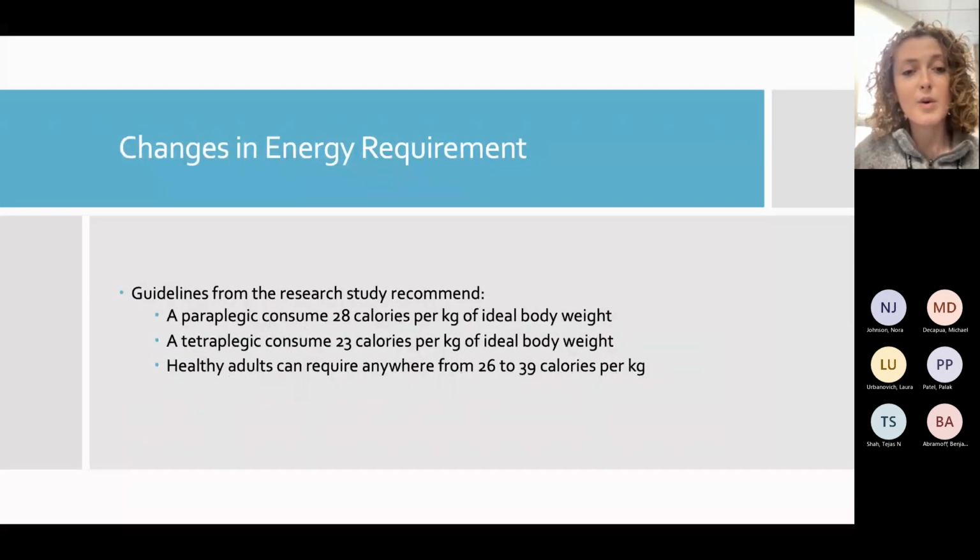So another research study developed these guidelines that would try to give us an energy estimate per kilogram of body weight, how many calories they should consume per kilogram. And they found that a paraplegic should consume about 28 calories per kilogram, whereas a tetraplegic should consume about 23 calories per kilogram. And to put this in reference, a healthy adult without an injury should require anywhere from 26 up to 39 calories per kilogram. So you can see there's a very big discrepancy in how much they should be consuming. And again, if we are not giving them accurate guidelines and nutritional recommendations, this could have devastating consequences on their health because they'd be consuming too much.